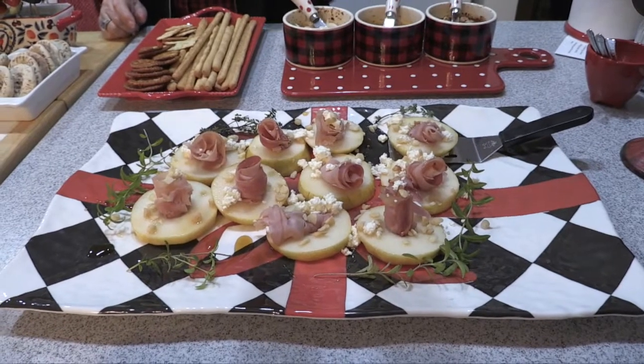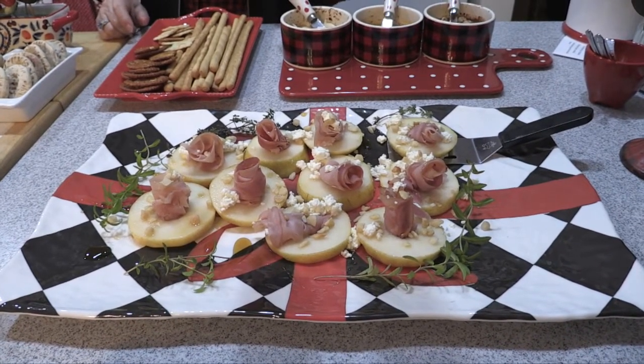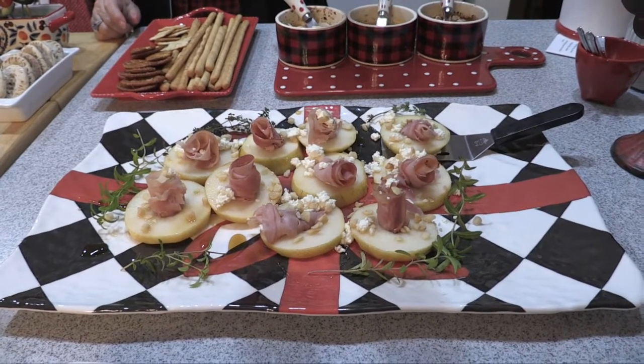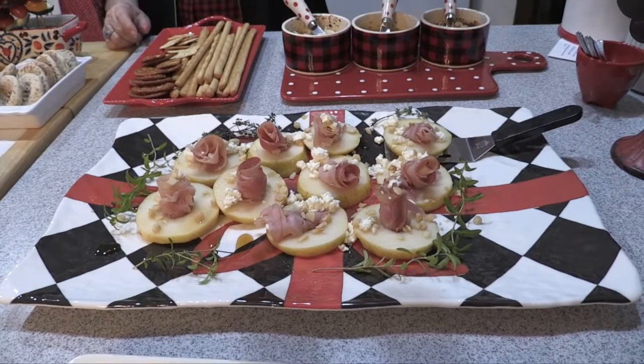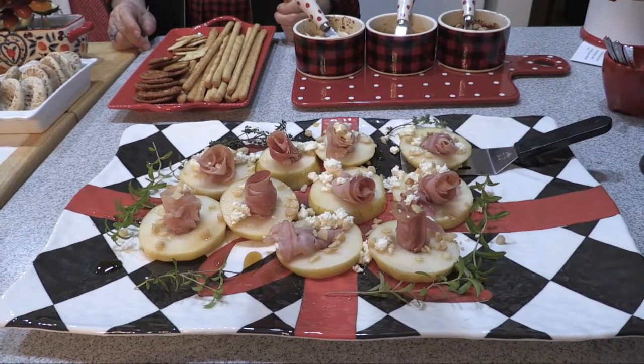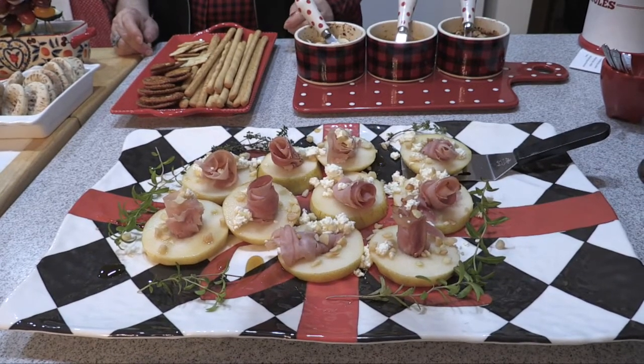You can also substitute apples. A nice sweet apple like a gala would be wonderful. And instead of the goat cheese, you could do blue cheese and a little bit of walnuts on the top instead of the macadamias. But this gives you a really good starting point. Beautiful, easy to do, and your guests will love them.